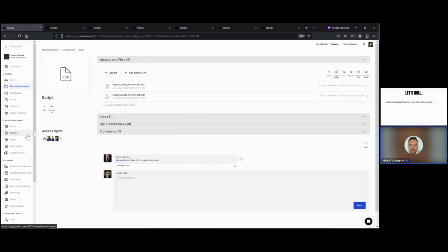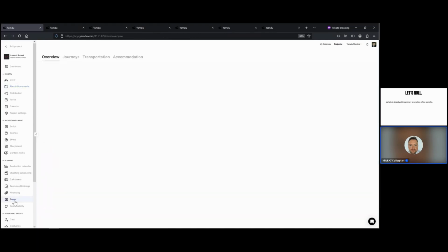Okay, so let's jump to travel. And again, just to reassure everyone, I'm not going to go into every Yamdu function. I want to give you something that you can tangibly recall and give a clear sense of the production office and the coordination perspective. I'm just going to go now to travel, and we'll discuss a couple of other things after that.